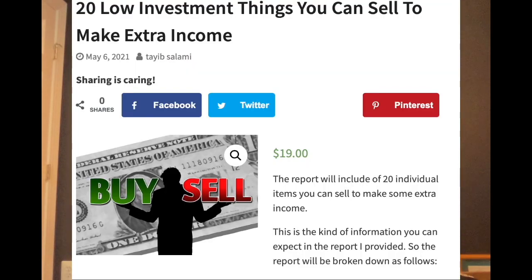Before we talk about resale, I want to say something real quick. I wrote an article several days ago, on May the 6th, a report on 20 low investment items you can resell to make some money. A lot of people want to sell sneakers. Everybody wants to get into sneakers. There's a lot more things you can do to make money. Yes, sneakers are what is trendy and everybody wants to get into, but when you do that, you bypass so many other things that you can resell to make money.